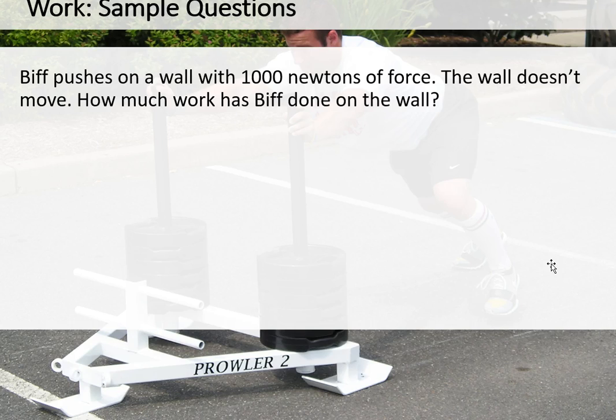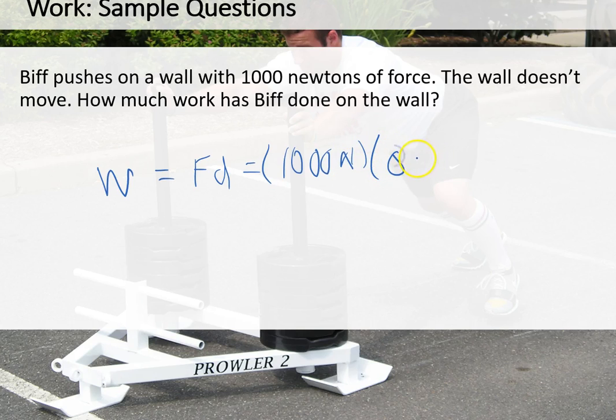Okay. Biff pushes on a wall with 1,000 newtons of force. The wall doesn't move. How much work has Biff done on the wall? Well, work is force times distance. Here we have force for sure, but we have no distance, so that is 0 and a unit, and so that is going to be 0 joules of work. So you may be exerting a force, but unless you're pushing that force through a distance or pulling, then we say you're doing no work.